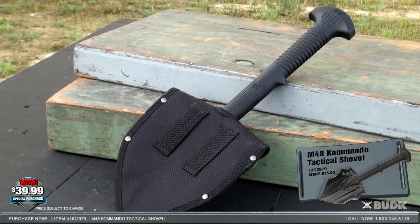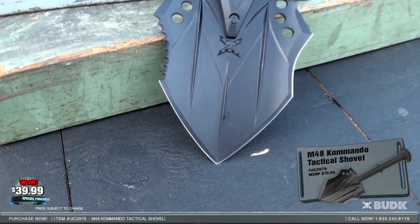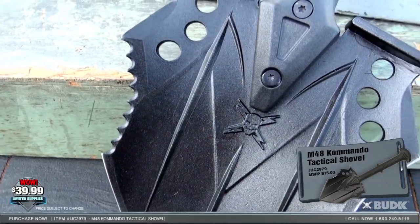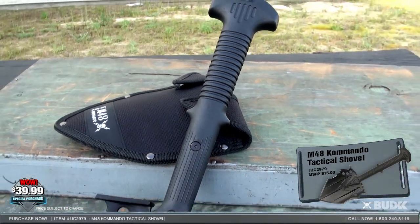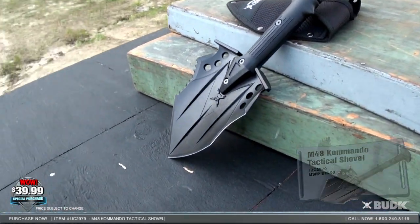The shovel point edge is sharpened with a partially serrated edge on one side and a concave chopping edge on the other. It's perfect for camping and outdoor use, light chopping, or for use as a defensive weapon in an emergency situation. It also includes a reinforced nylon belt pouch and it's 16.25 inches overall.